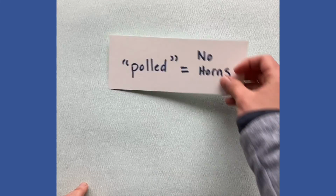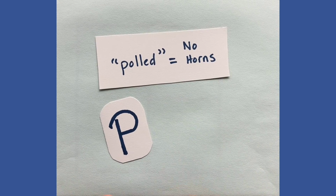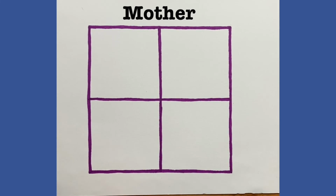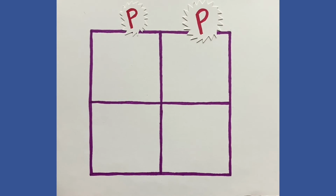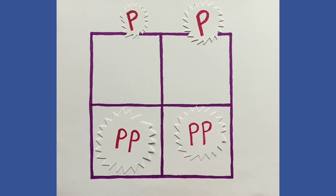When a goat is born without horns, it's called being polled. Being polled is a dominant trait. Let's denote this with a large capital P. This means having horns is actually a recessive trait. Let's denote this with a little p. Since the female parent goats were all born with horns, we know that they must have two of the recessive alleles for having horns. This is also true of the baby goats with horns.